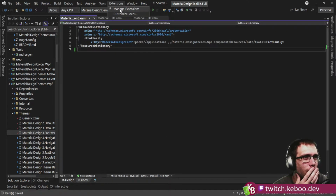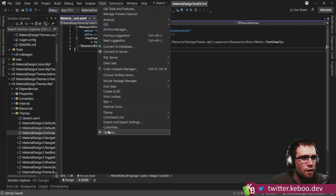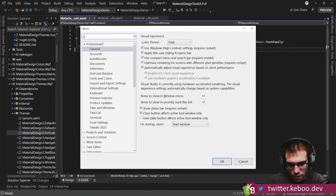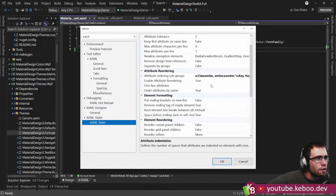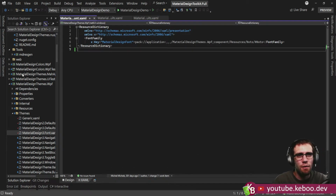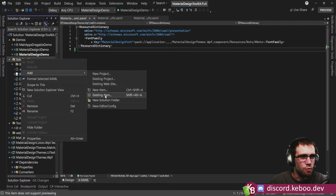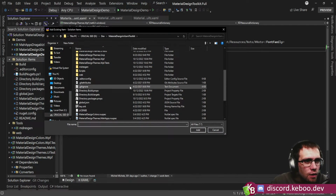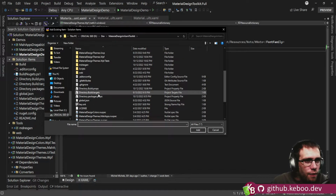Okay, so now I have to remember how to use this thing. So XAML Styler adds itself as options here, right? Yeah, that's right. Okay, so, and I think if I remember right, we added a XAML style thingy to the repo. I could just be misremembering. I thought we did one.